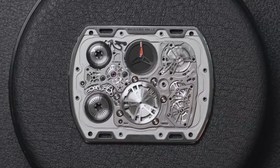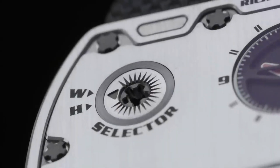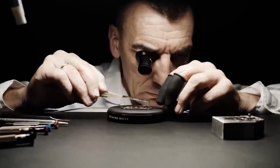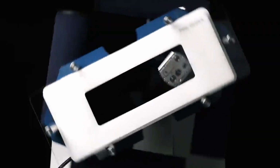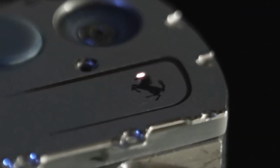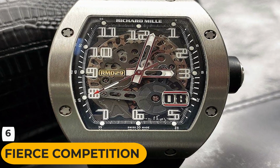The RM002 tourbillon features a titanium movement baseplate combined with a torque and function indicator that was unique for the time. Quality control. Richard Mille puts a lot of effort into establishing a specific level of quality for every product before it leaves the manufacturing plant. Number 6. Fierce competition.